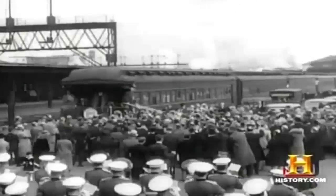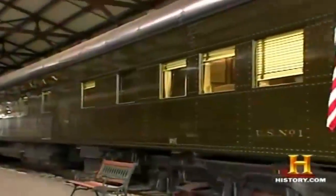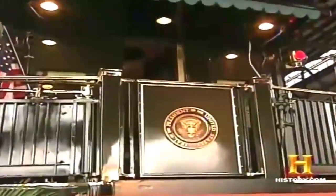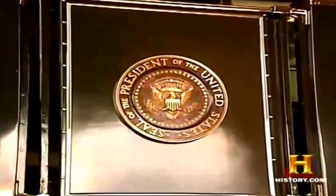After Hayes, luxury loaners from railroad magnates whisked presidents across America. Wonderful holiday. And not until World War II did Congress agree to pay for a specially reinforced custom Pullman rail car for the president's safety.